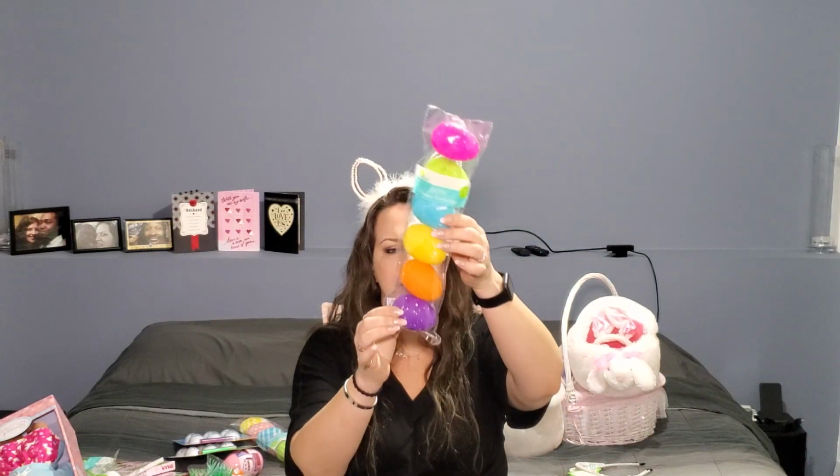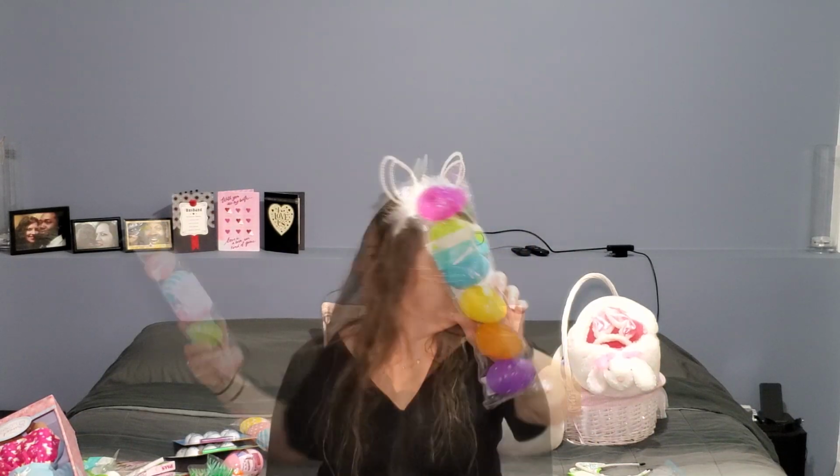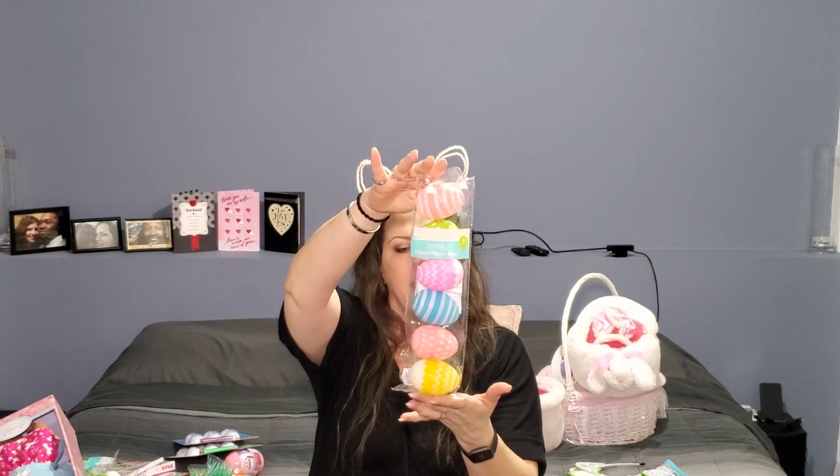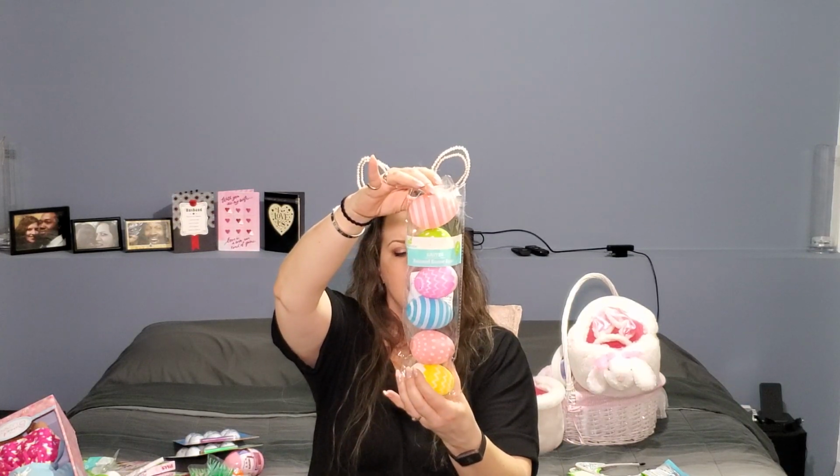These are from Walmart. So I got the bigger speckled eggs, and I plan on putting little coupons for, you know, a $5 toy. They can use their little coupons, put little cute sayings in here and coupons, or money like the Easter Bunny normally does. So I thought that would be a good idea to get these. And then I also did get some different designs as well, but they're the same egg, the same size anyway.